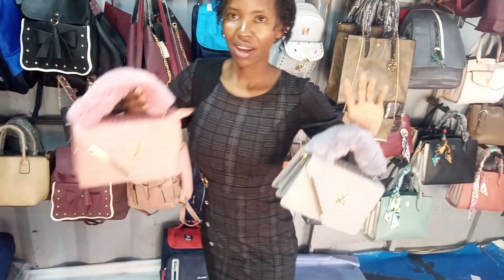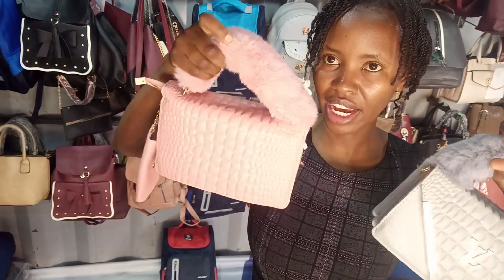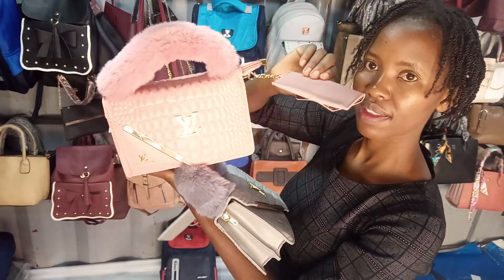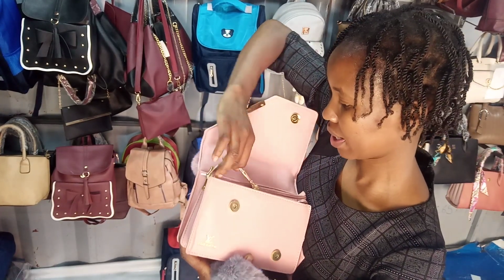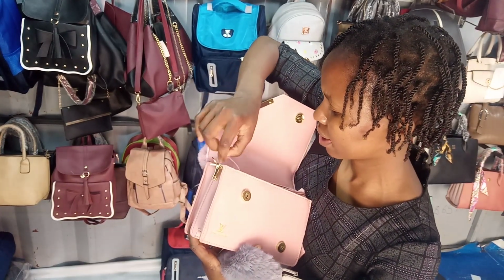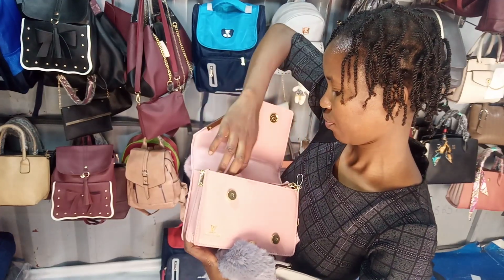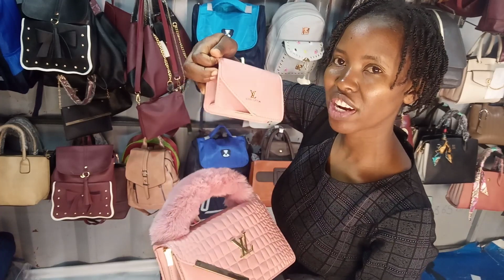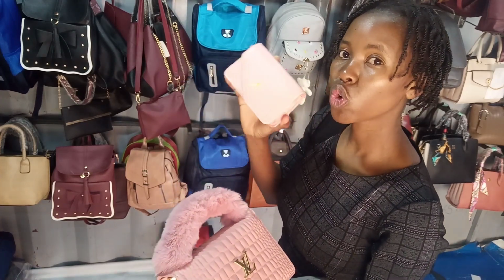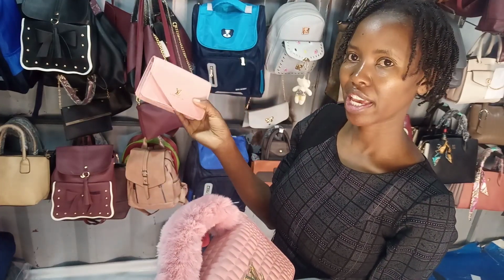We have this two bag. It's a new design. Inakaa hivyo. Inakuja with this small baby and another baby. Kuna baby mwingine ako hapa ndani. There's this baby. So inakuja na three babies. Two small babies. So it is a 3-in-1 bag. Na iko na kamba yake hii hapa.